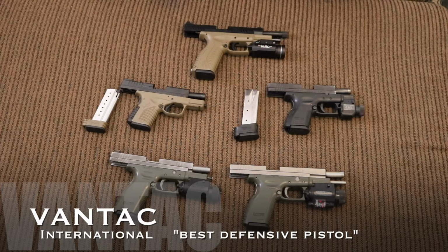These are all XD Series pistols, all from Springfield Armory. Again, my opinion based on these pistols has nothing to do with Springfield Armory. I'm not affiliated with them. They're not paying me. It's my opinion that these are great firearms for defense. Now, all pistols, at least, well, I shouldn't say all. Most semi-auto pistols come with some basic things that are very important.